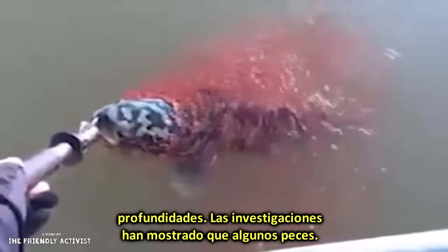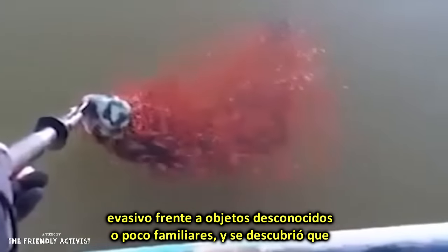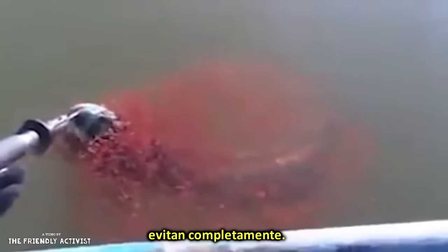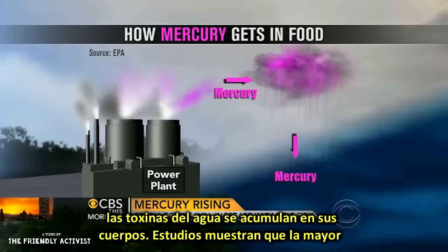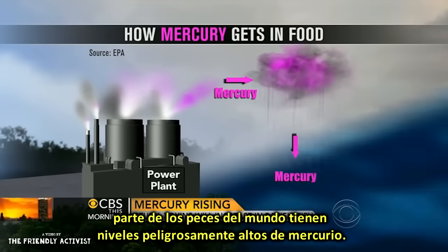Research has shown that some fish, particularly trout, show fear and avoidance behavior towards unknown or unfamiliar objects and have been found to take their time before approaching these objects, sometimes even avoiding them altogether. Because fish and shellfish live in increasingly polluted environments, toxins from the water accumulate in their bodies. Studies have shown that most of the fish throughout the world contain dangerously high levels of mercury.